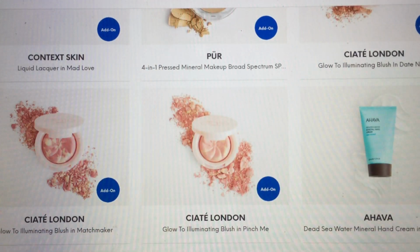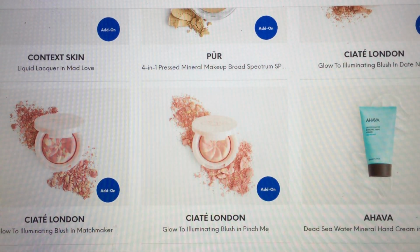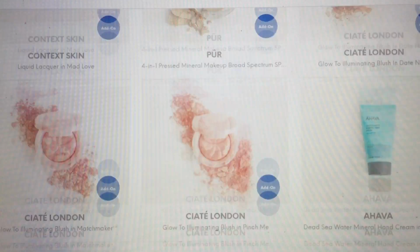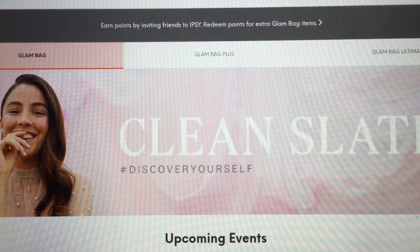Like I said to you, I'm so impressed with this brand. So for $3, I definitely chose the hand cream, and I wanted to try the cleansing milk from Police. So that's everything that I chose. So I'm going to do a separate video on that because I chose more than I should have, and it ended up being a win for me.